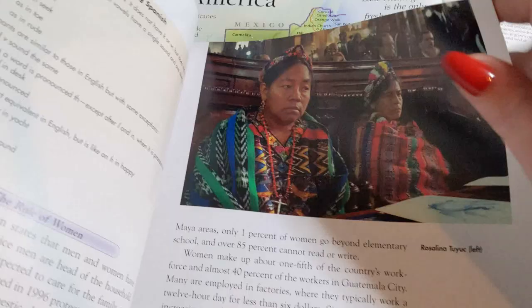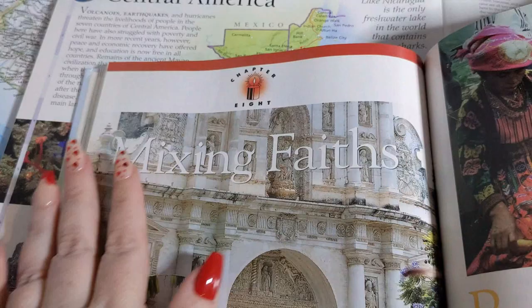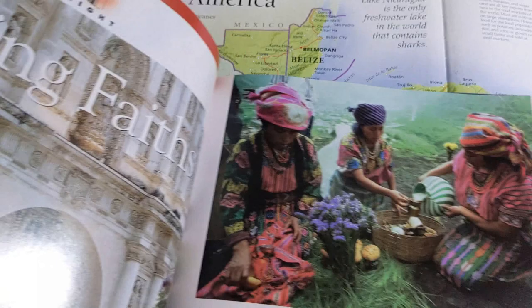This is Rosalina Tuyuc, the first Mayan congresswoman. And look at this. This is one of the big cathedrals. Actually, I think it's like the big cathedral, because I recognize this facade. I think it's like the biggest cathedral, the most famous one. And this is a priestess, it says. That's cool.